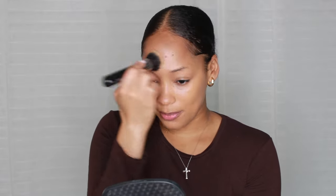I just stop right in the center where my eyebrows are and just blend it out there. This foundation looks so good. I forgot how nice this foundation is. I don't usually wear it. This is my winter shade.